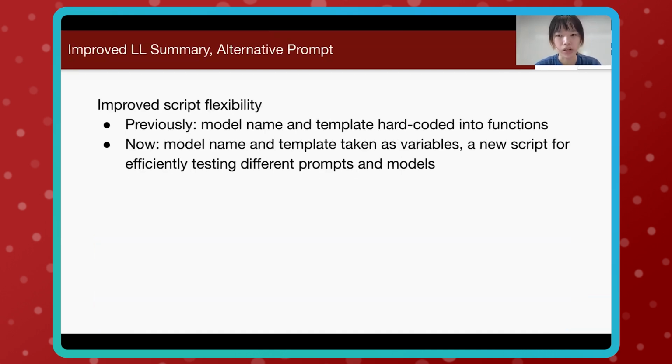And during this working process, we also improved the script flexibility from the previous team's workflow. Previously, the model name and template were all hard-coded into functions, and now we have model name and template taken as variables, as well as developed a new script for efficiently testing different prompts and models.